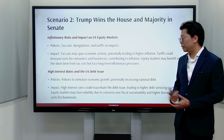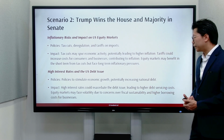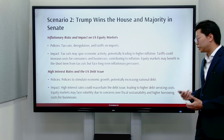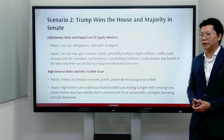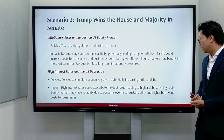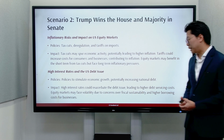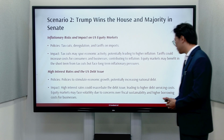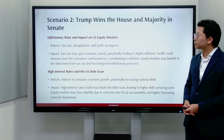Next, we look at the impact on high interest rates and the US debt issue. Well, definitely there will always be policies to stimulate growth, potentially increasing national debt. And what this means is that, similar to what happens when Kamala Harris wins the seat and the Senate, this would lead to higher debt servicing costs, and the equity market may face volatility over the US government's fiscal sustainability, and therefore higher costs for businesses as well.